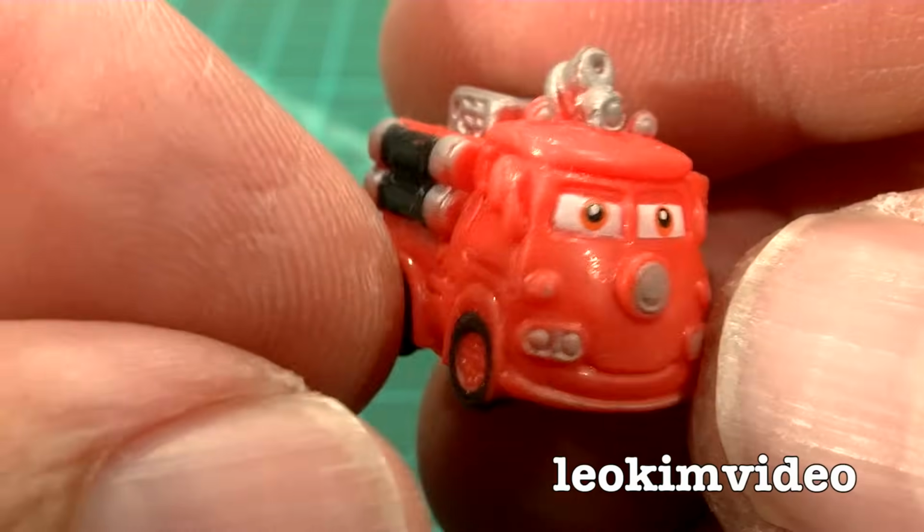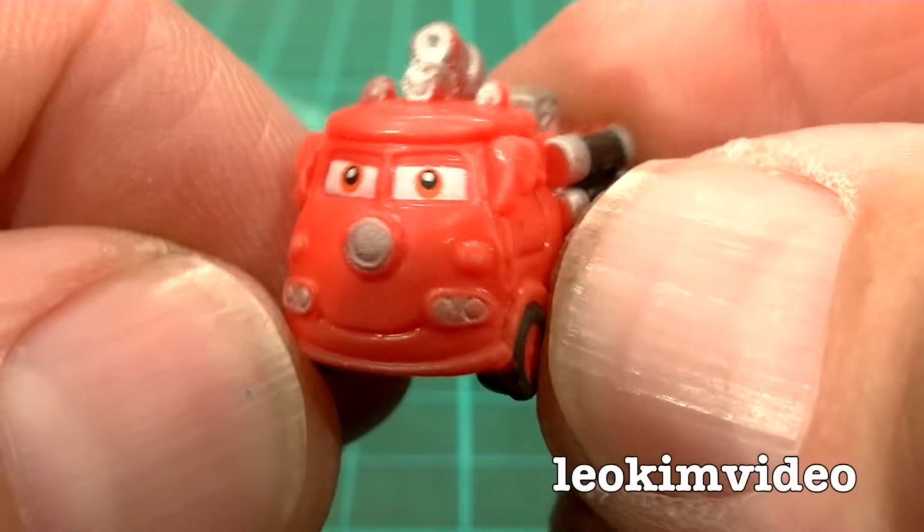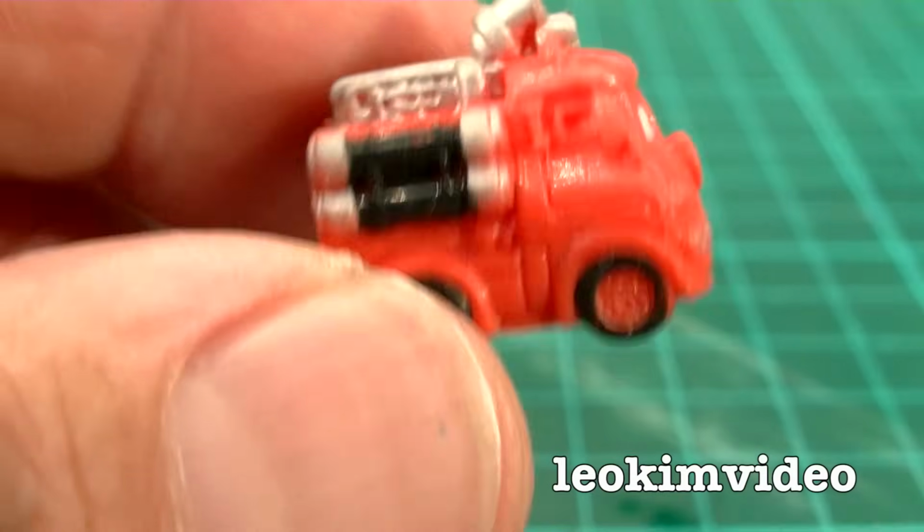I'm just going to say I don't know. I know the Thomas names, hopefully. I know my Chuggington names, but I'm not crash hot on Disney Cars.